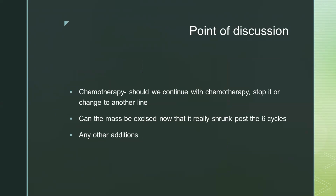Next slide. Why I brought her up for discussion was: should we still continue with chemotherapy? Should we stop it, or should we change to another line? Now that this mass has really shrunk, is there really any role for excision of the mass? And if there are any other additions, we could also accept those. I think that's the end of the discussion.